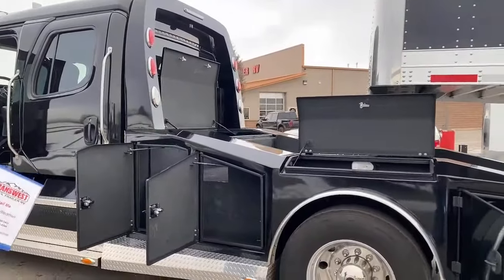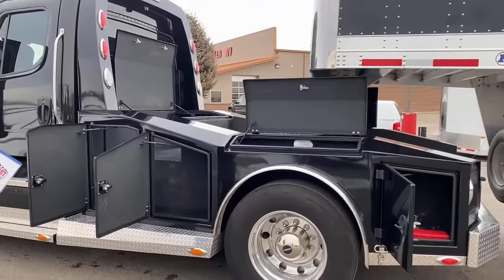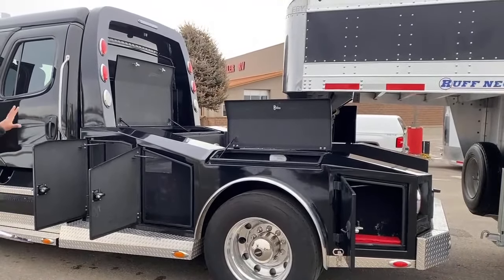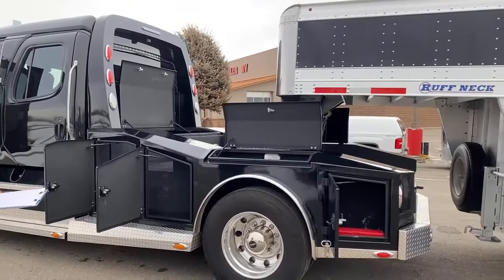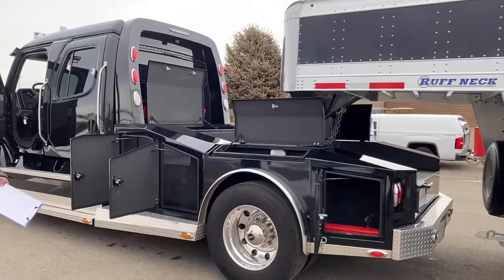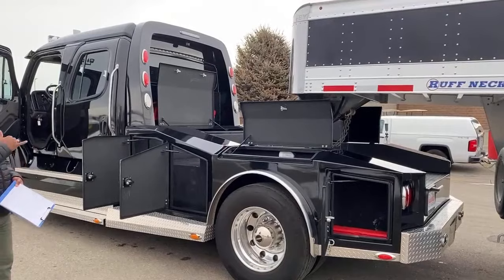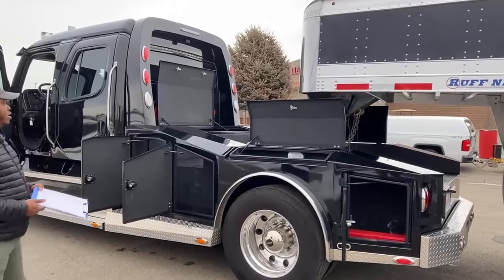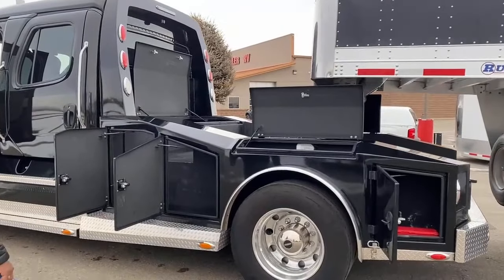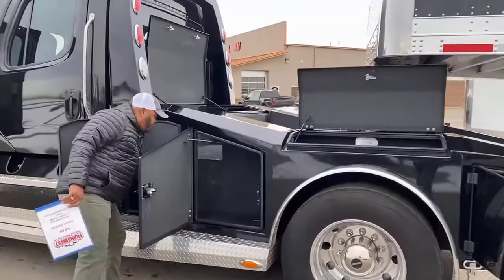Actually, the person who first ordered this built it like this, so he had the option of adding more storage to that unit. And as you can see, we tried to utilize as much space as we have to actually give you the amount of storage that's in this unit right now. So let's take a look up here first.